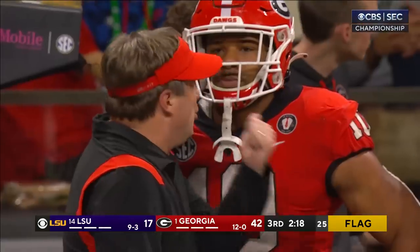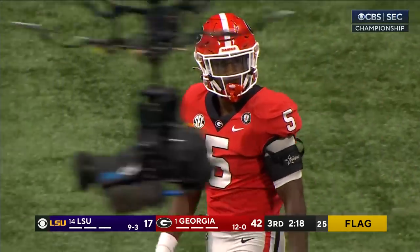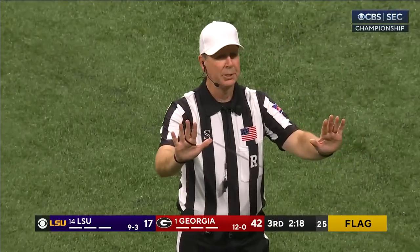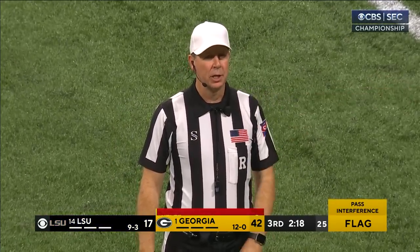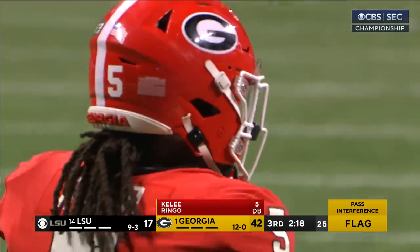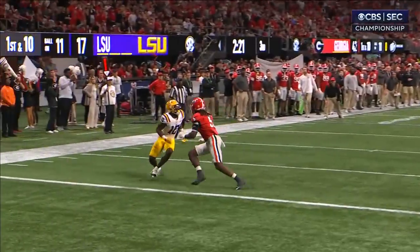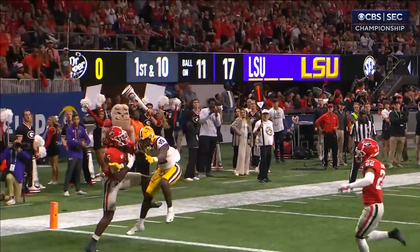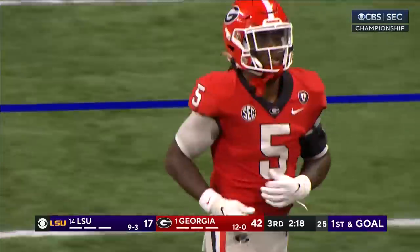And when Jenkins went up for the catch, he panicked. Well, maybe rightly so. He didn't know where the ball was, so he just grabbed Jenkins. Pass interference on the defense. Number 5. Foul occurred in the end zone. The ball will be placed at the 2-yard line. First down. See? Can't find the ball, out of position, runs towards the receiver. He knew he was in trouble, and he just grabbed, latched on. A no-brainer there.